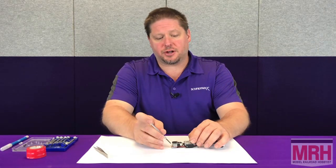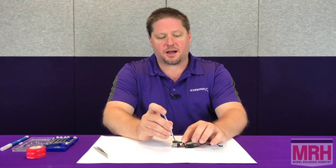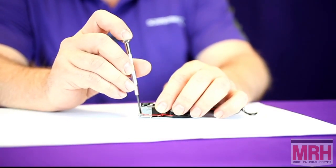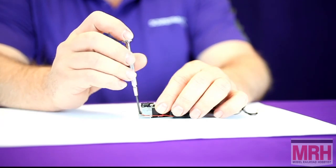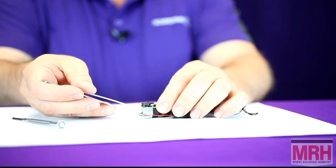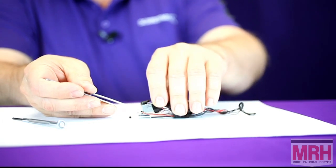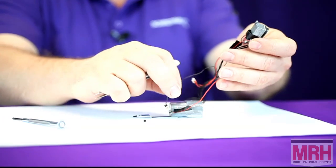Now to remove the smoke unit, we're going to remove the two screws here on this front little small PCB that mounts the smoke unit and the electronics on top. And we're also going to be able to remove most of the mess of this wire. So we're going to take these two screws and loosen them up. We're going to pull this up and out of the way, and we're going to take our smoke unit out from underneath. And like I said, most of these wires are going to go away.